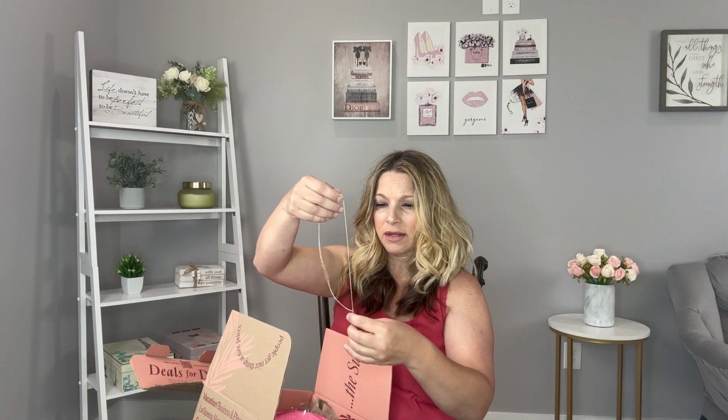Oh, this is really pretty. It's got some pearl on here. Really cute. Let me put this on. I didn't realize I would be trying jewelry on, or I would have worn a different shirt probably. So this is really nice. I like how it hangs down. It's got these 3 little pearls and this dainty gold chain. So really nice.